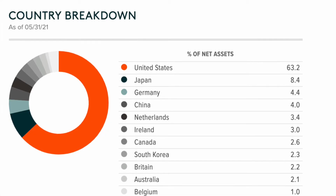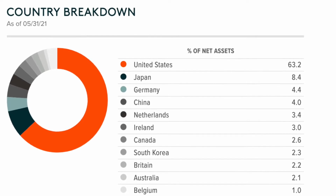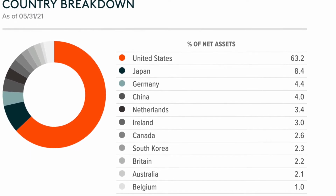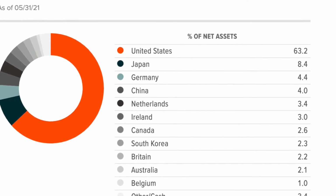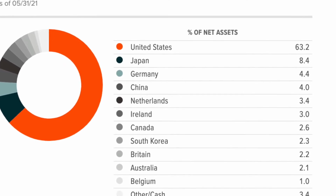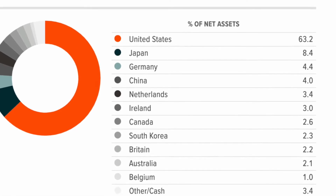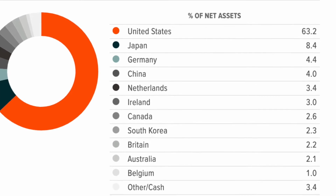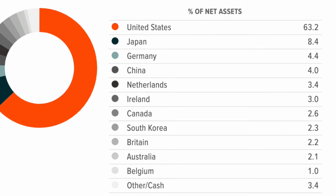And then let's take a look at the geographical breakdown of companies held in this ETF. So it looks like 63% of the companies held in this ETF are United States based, about 8.5% of the companies from Japan, 4.5% from Germany, 4% from China, and then a handful of other companies that are making up a fairly small percentage of the ETF's holdings. Let's see, Netherlands, Ireland, Canada, South Korea, Britain, Australia, Belgium, and then looks like they're holding about 3% of their assets in cash.